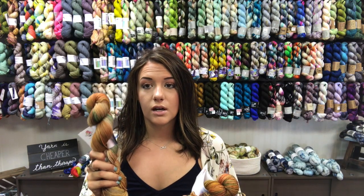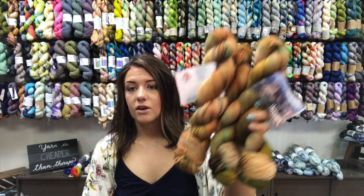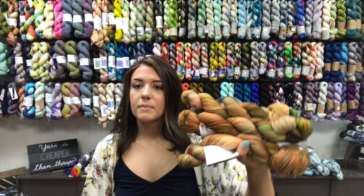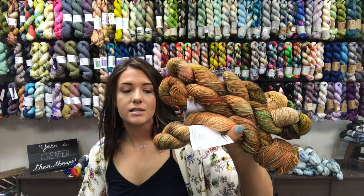I do have some more complementing colors in Dream in Color. Those also are on the website, so you can look around. If you have questions or want to see some combos, you can always email or DM us and we will help you pick out some combos. I only have three skeins of this colorway left. And when it's gone, it's gone.